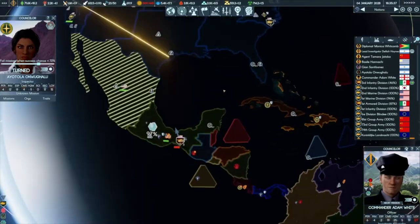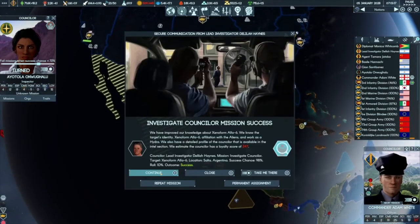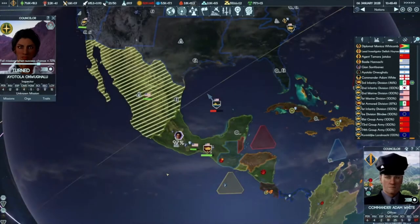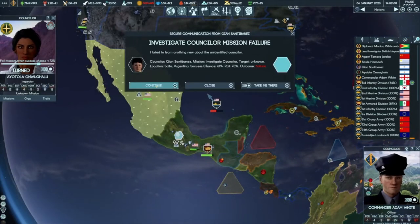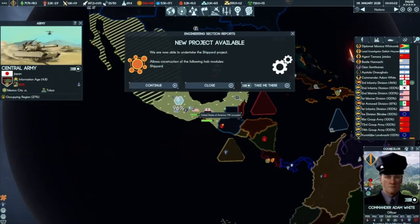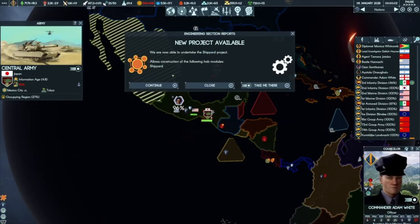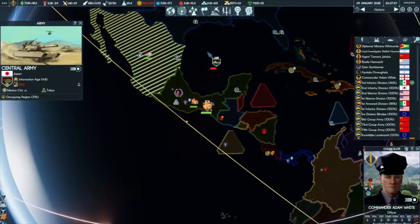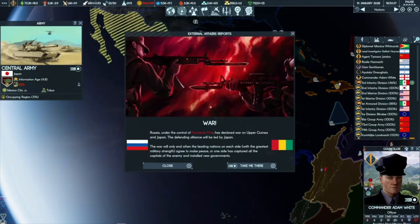First Mar Div is back home. Our surveillance of Mexico is going well. Surveillance complete. If we leave, I wonder if this starts over. Okay, we can research shipyards. I wonder if I leave.